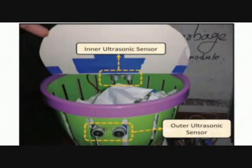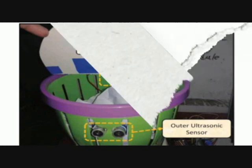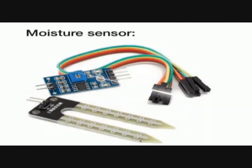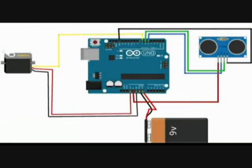A moisture sensor is implemented to separate the dry and wet garbage, which paves the way of other concepts in waste management like composting, recycling and incineration, which thereby results in reducing the waste from landfills and eventually preventing land, water and air pollution.